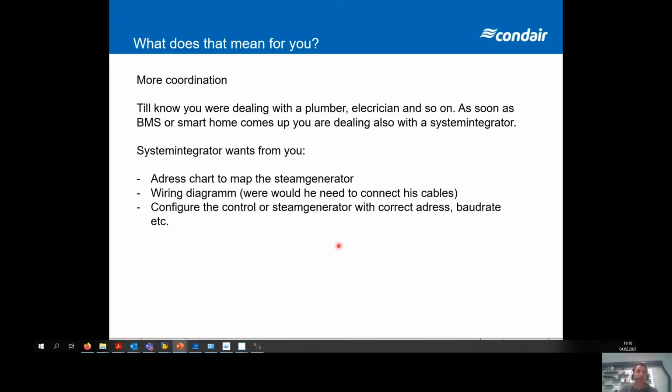So what does all that BMS stuff and smart spa, whatever, mean for you as a steam bus manufacturer? It's basically more coordination. Before you were working with a plumber, an electrician, and so on. And as soon as a BMS or smart home comes up, you're dealing with a new person, a system integrator. So what does the system integrator want from you?